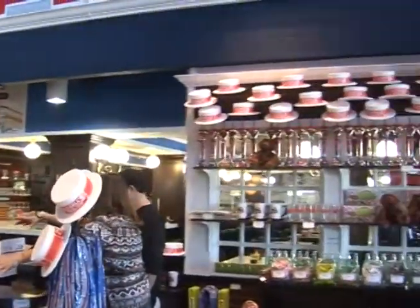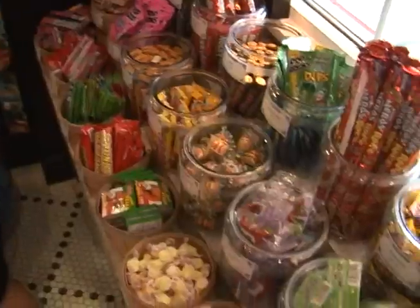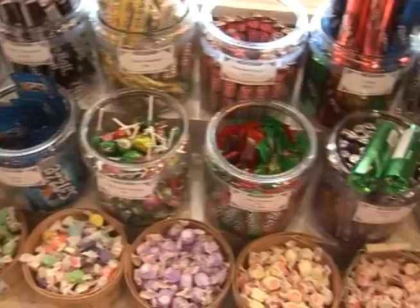Okay, so we are getting close to opening the doors. We're super, super excited. But before we do, let's go ahead and get a quick tour. I don't know if you saw, but right over here is our candy store. People love coming in and taking a look at some of our old-fashioned merchandise, our old-fashioned candies.